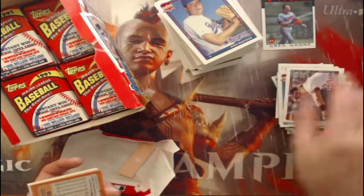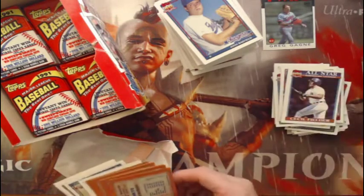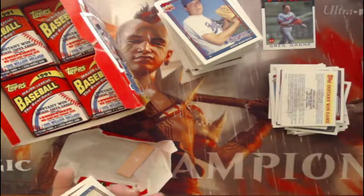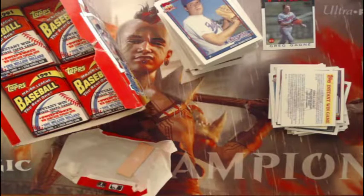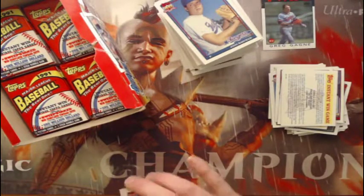Dante Bichette. Oh, my leader, Cecil Fielder. I think he ended up going to be a Yankee, too. Maybe get himself a ring. Of course, that was when I stopped watching, so sorry, everybody.